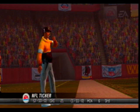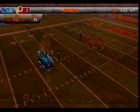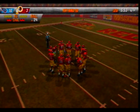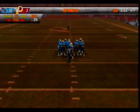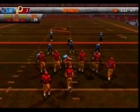Well, it's crunch time now. This might be their last chance, so they have to stay focused, be efficient, and get the ball into the end zone. Ball on their own 24. Start the drive at the 24-yard line. First and 10.